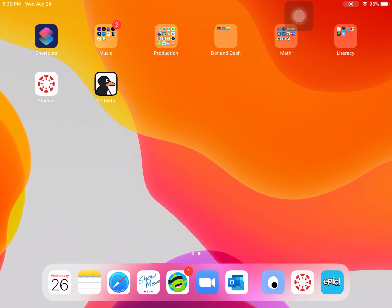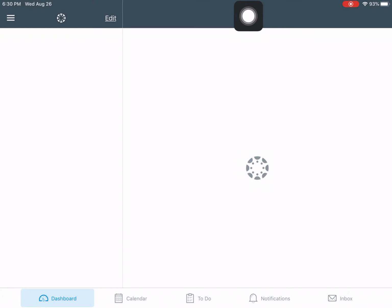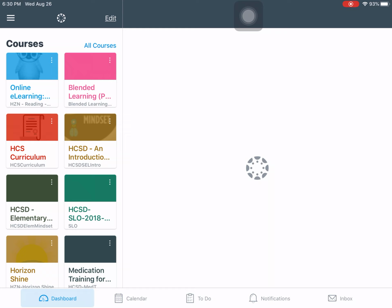Okay, so what we're going to do is we're going to go to our Canvas app, and I'm going to use my pointer. It's the little app over here, and we're going to touch, and if you've already logged into it, it should take you straight into your Canvas page, and you should see all your classes or your courses over here. Right over here.